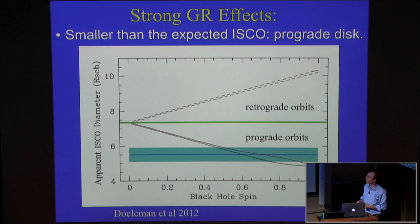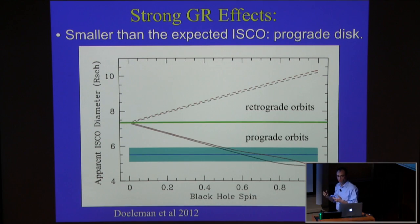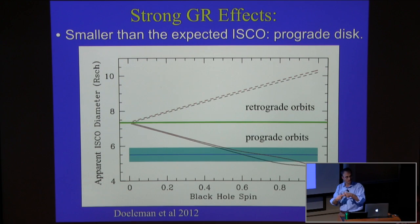And if you do that, you see something very interesting. With Avery Broderick and other theorists, we modeled the apparent ISCO diameter, the apparent size of the ISCO, because remember, it's lensed by gravity, for retrograde orbits and prograde orbits. And one of these curves is if you're looking down on the spin axis, and the other one is if you're looking forward, orthogonal to that spin axis. And we graph that as a function of black hole spin. So the retrograde orbits are just out. And that comes from one of the first view graphs I showed you, which showed that there was a big dynamic range between prograde orbits and retrograde orbits.